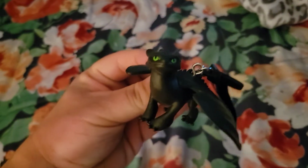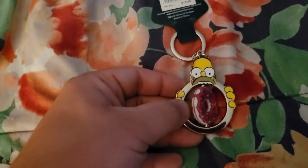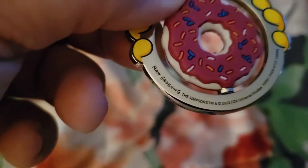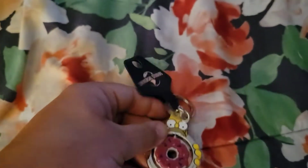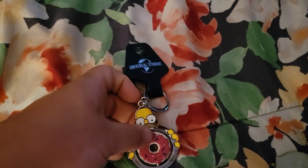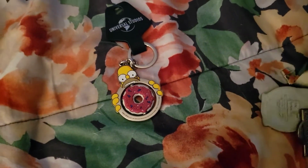I got this How to Train Your Dragon one. Surprised they had a bunch of them there, even though I know there's the How to Train Your Dragon area coming to Epic Universe when that opens up down there. So there's the Toothless one. Here's this Homer Simpson one, which I could have sworn I had, but this is a brand new one, I'm assuming, because if you look right here, 2022, so this is a brand new one. Even though it looks very similar to a keychain that I had before, I'd have to double check and see if I could find it, but that's the Homer Simpson one.